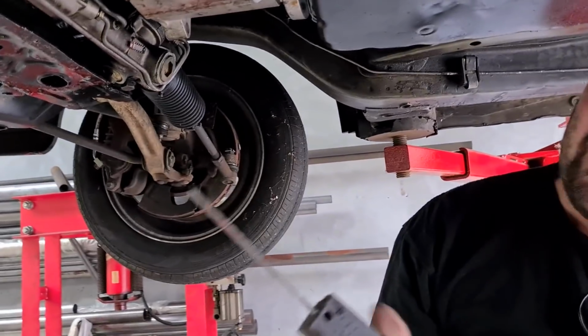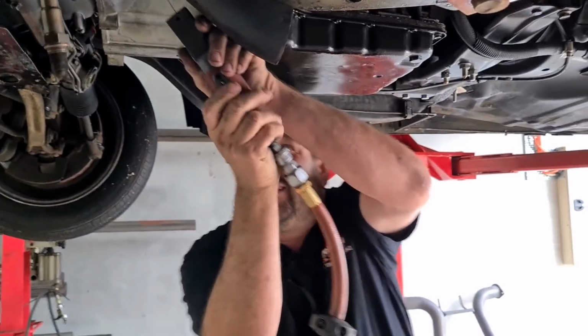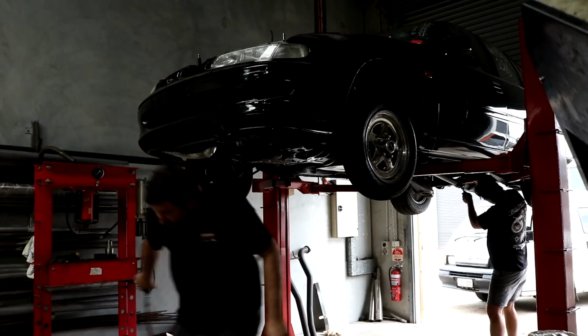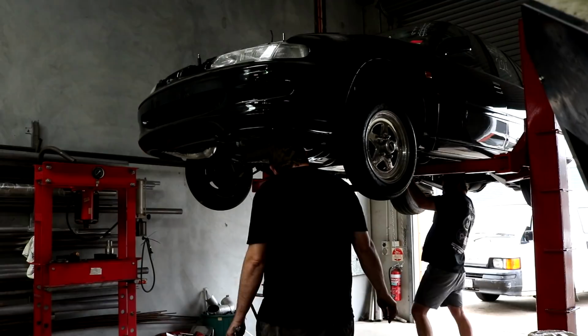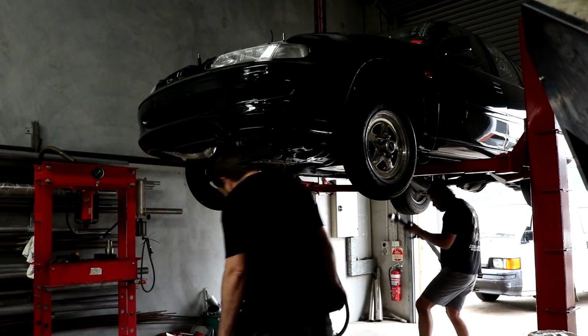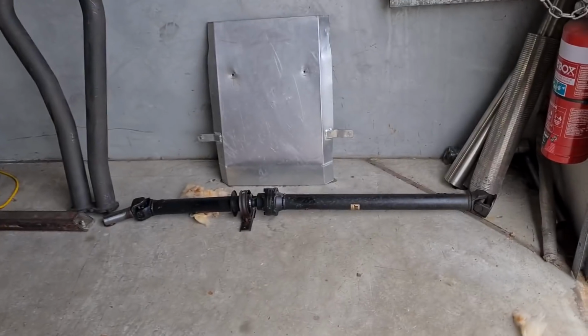It's pretty noisy, it must have a bad bearing in it, eh? Just put the handbrake on for us, will you? Alright.